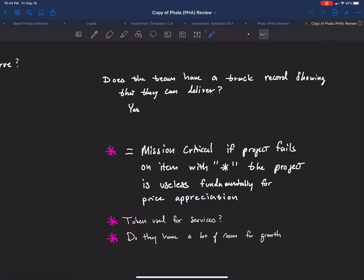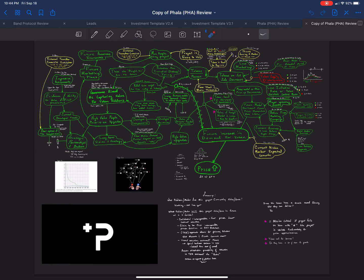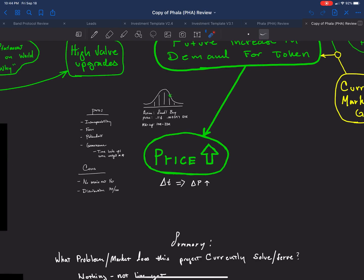So does the team have the ability to deliver? I would say yes. And whenever we start a project, we run on these two assumptions, otherwise the project's worthless to us. That the token is used for services, and do they have a lot of room to grow? The answer to those questions is absolutely.